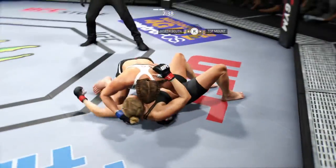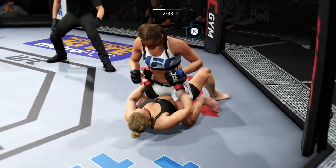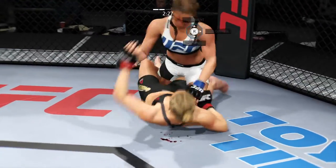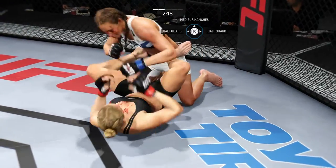God, wow, look at that takedown, man. Postures up. Big left hand. Hip escape. Gets out of the full mount. Tate with a good elbow from the top. Now she's in full guard.